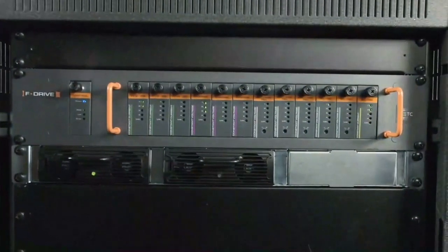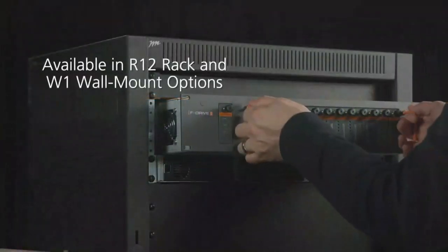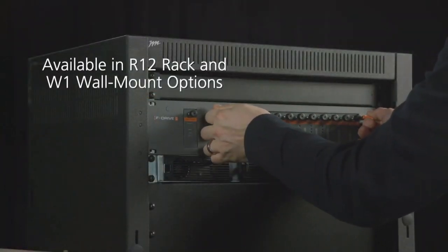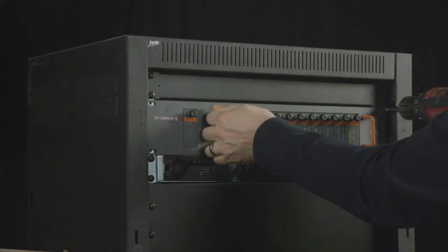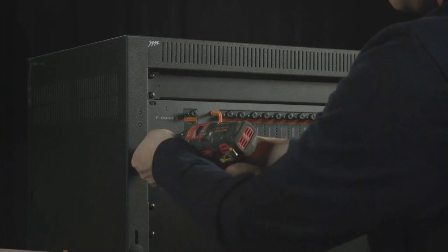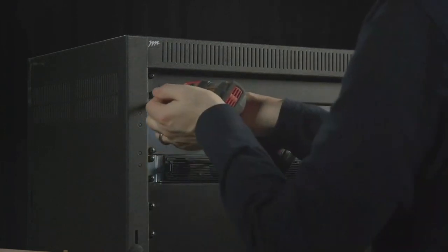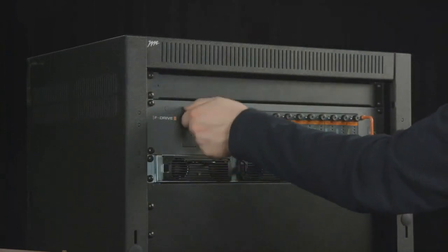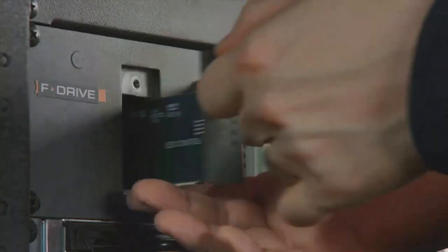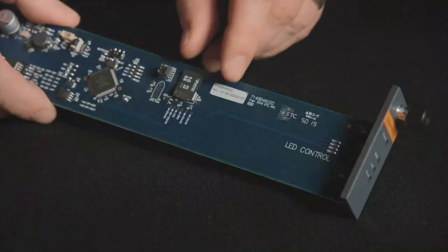So this is the installation in that rack. In this case, we've got a second power supply module to provide some redundancy in case that first module was to go down. Standard rack hardware, just installing the product into a rack. And the cards themselves insert and remove without tools. So it's a thumb screw to remove the control card, just literally slides out.